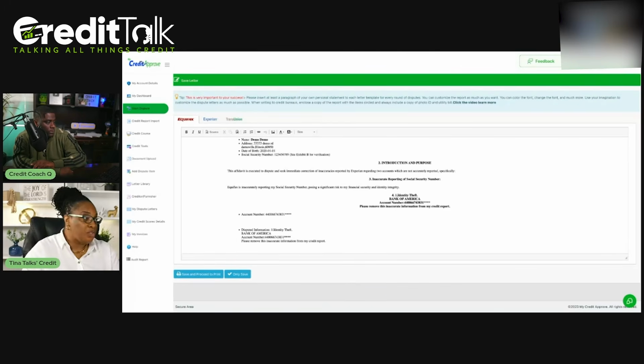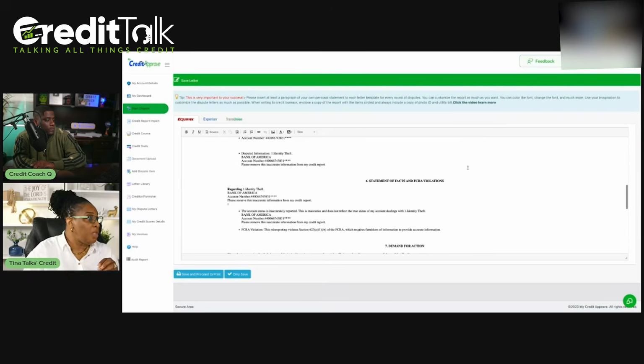So before you do that, now guys, you're going to want to have your backing. Now this is going to be your supporting documentation. Now if you're disputing, let's just say a Wells Fargo charged off account that's reported inaccurately, you have your affidavit of fact and truth already ready to go with your 3 forms of ID. So you're going to want to go over to the OCC.